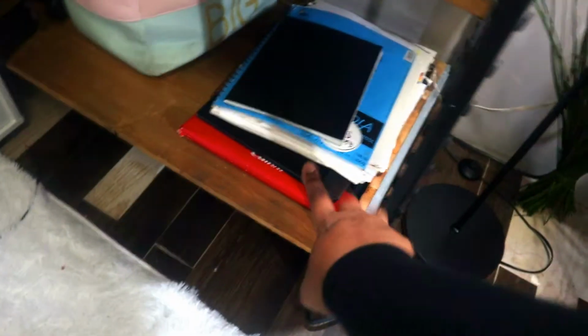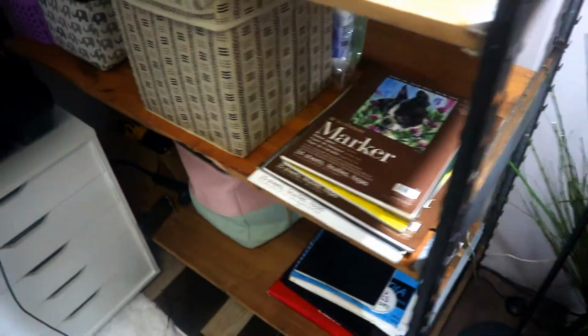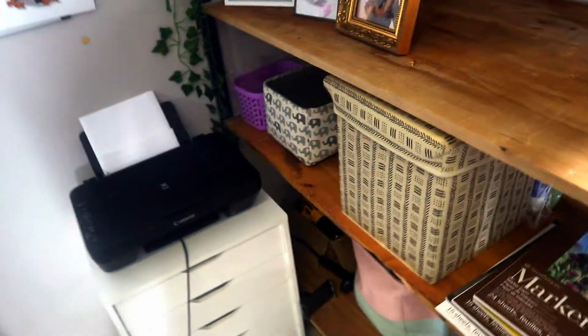Down here is where I'm going to keep my old sketchbooks. These are all old drawings. It's about 300 drawings all together in this big portfolio folder, and this one here. All together it's about 400 drawings, from the past 5 years. I'm probably going to do a video on my old artwork, just so we can all laugh.